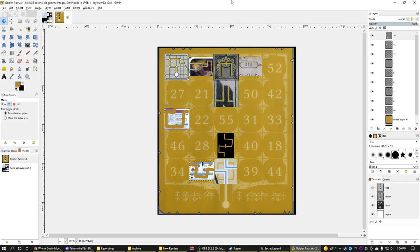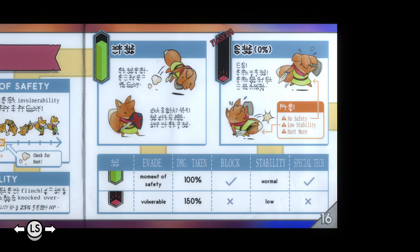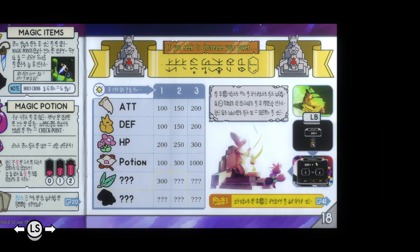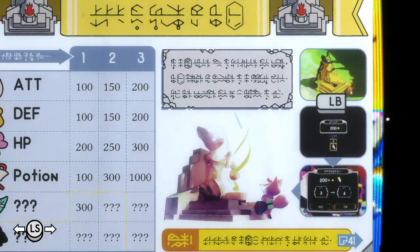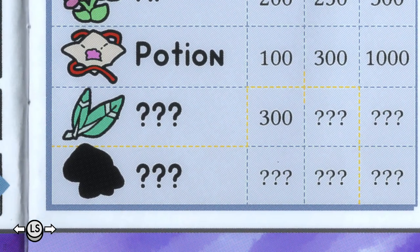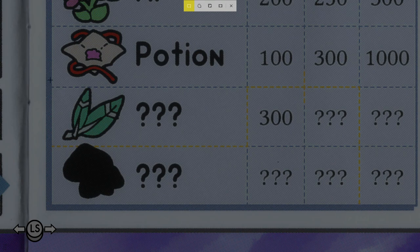Okie dokie, what number is next for this episode? 21? 18. 18 it is. Keeping it going. Where are you? Where are you? Ooh, very low. Ooh. We don't get a lot of those.